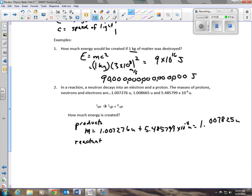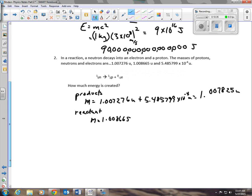The reactant, okay, is just the neutron. The mass of that was given up here as 1.008665. So our mass defect, or our missing mass, is 1.007825 minus 1.008665. And that's going to give me a missing mass, there's a value around it, of 0.00084 U's.